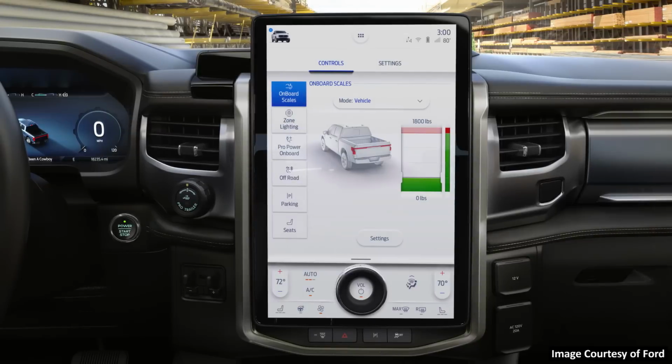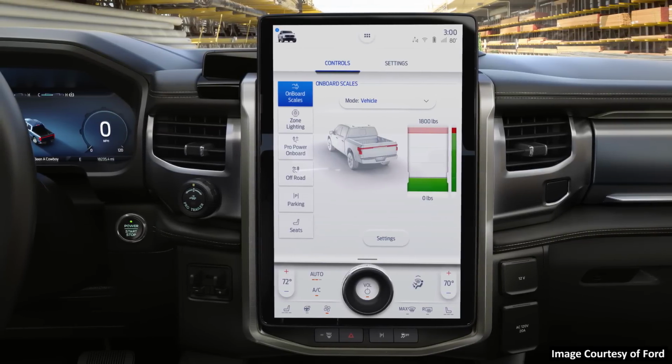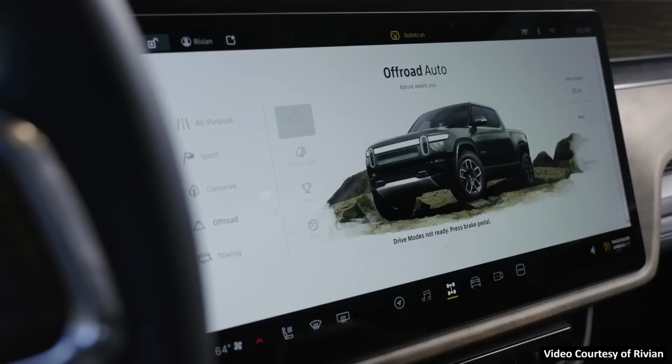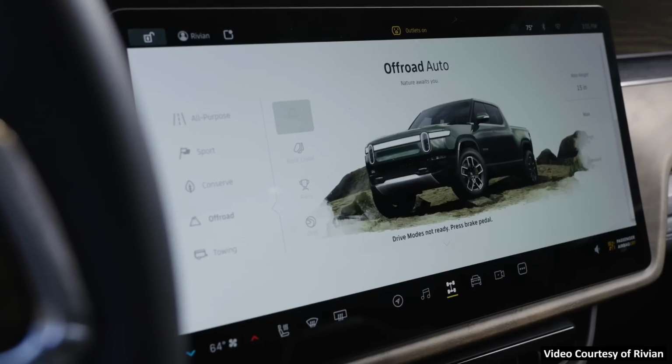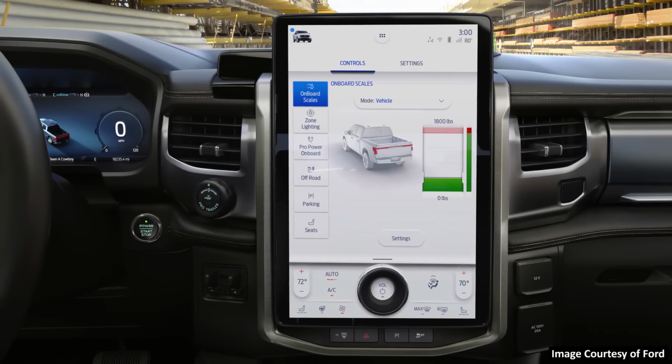However, when it comes to the orientation of the upgraded screen for the Ford F-150 Lightning, I'm not a big fan of that vertical orientation. You might be, but personally I prefer the landscape orientation of the Rivian R1T screen. So for that reason, I would personally prefer the Rivian R1T's center touchscreen over the upgraded Ford F-150 vertically oriented touchscreen.